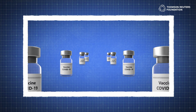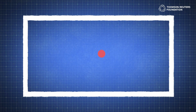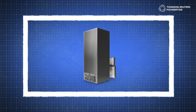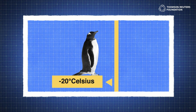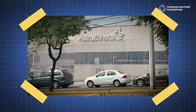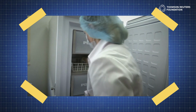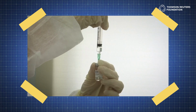First off, we need to talk a bit more about vaccines. The vaccines from Pfizer and Moderna are RNA-derived, which means they only work if they're kept at freezing temperatures. And not the cold of your average fridge, but Arctic cold. That's at minus 20 degrees Celsius for Moderna and minus 75 degrees Celsius for Pfizer. And even the storage and transport of the Oxford AstraZeneca vaccine, which needs a less extreme 2 to 8 degrees Celsius, will still be a huge challenge for many countries.